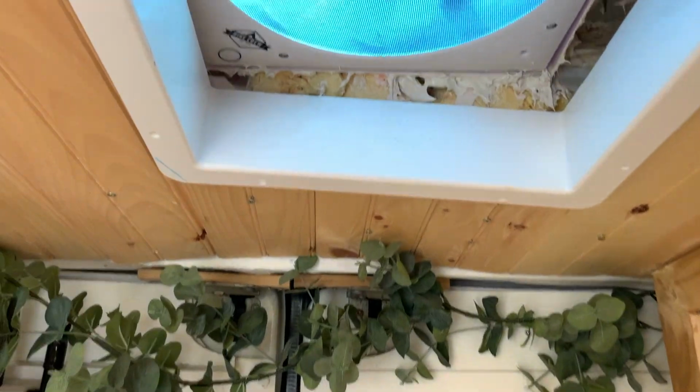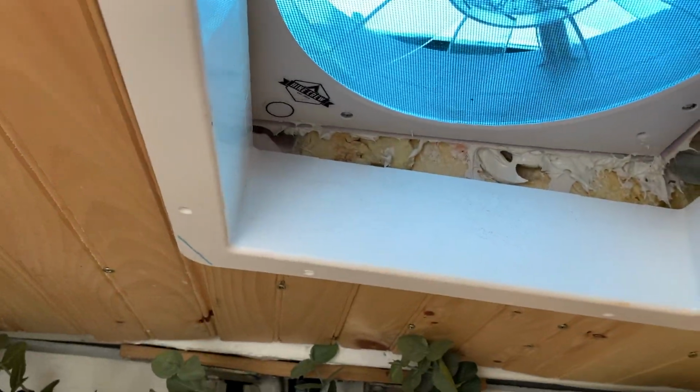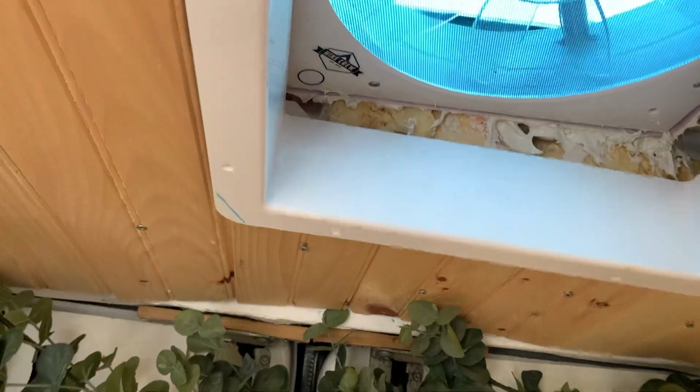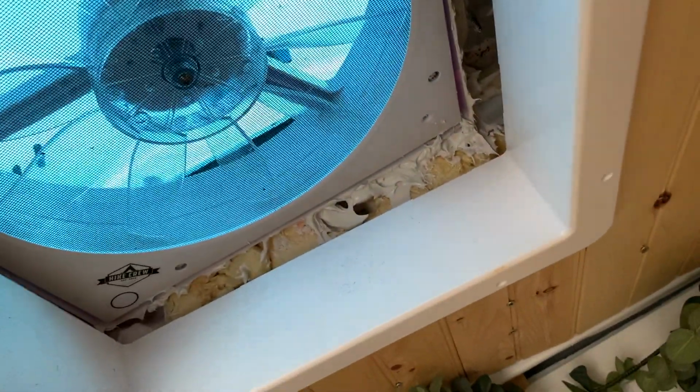Don't ask me why I decided to get a completely different fan, just because I was like, oh, it costs less. No. Also, take this with a grain of salt because I'm super biased, but definitely do not buy this fan. This is the Hike Crew fan, and it has so many issues. I hate it. One, the trim that comes with it is so short, it won't even cover the insulation that I have. So that's a bummer.